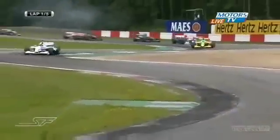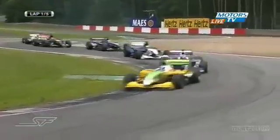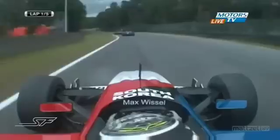Will he dive up the inside of the chicane? No, he won't. Oh, huge lock up there. Max Wissel, I think, locking wheels in the Korean car. Coming up then behind it, looks like Van der Drift is in fourth place for New Zealand. He is. So on board now with Max Wissel, South Korea. Locked his wheels into the chicane.